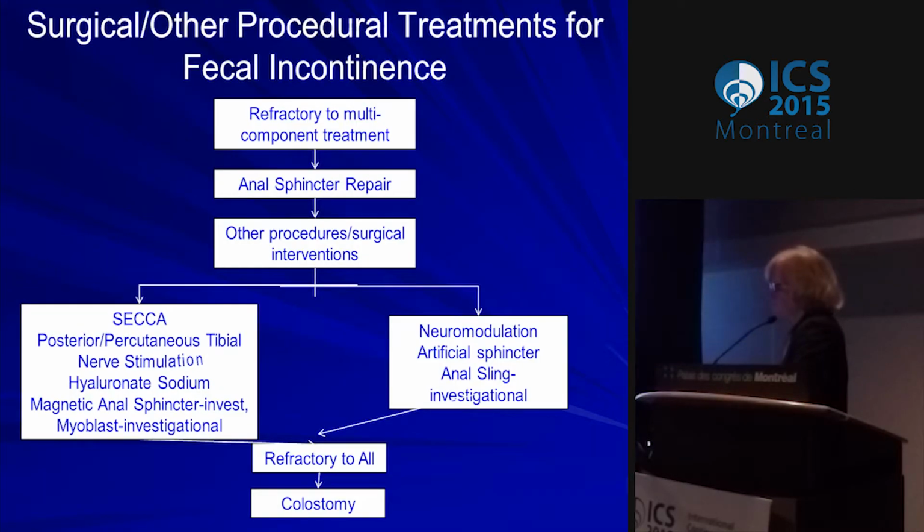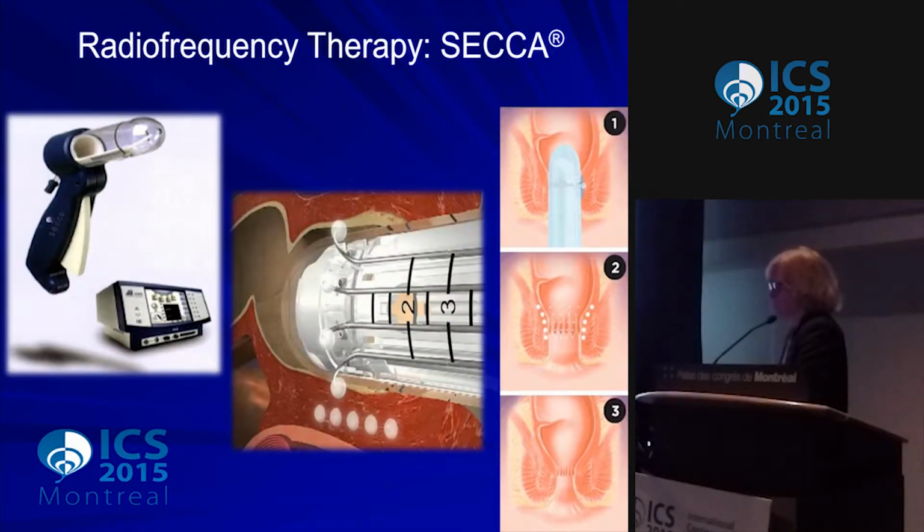So we've gone from artificial sphincter to the anal sling, which is still investigational. The anal sling hasn't been FDA approved yet. Let's go to some other treatment modalities. Anybody here use the SECA?